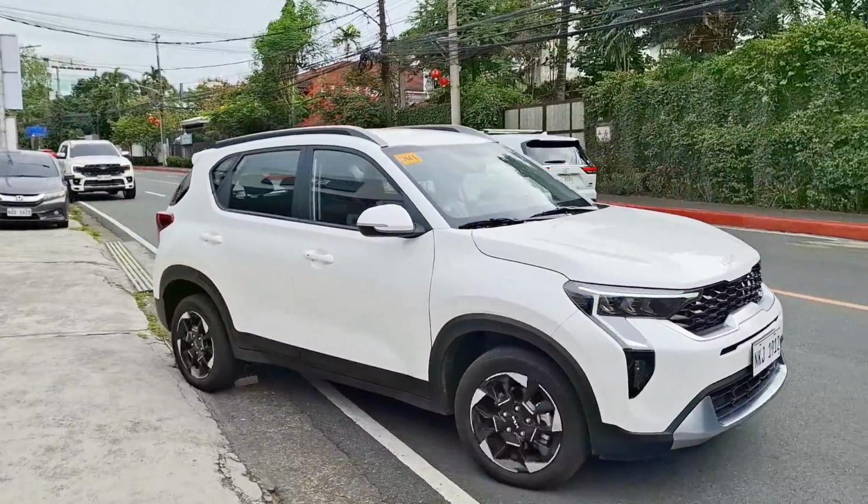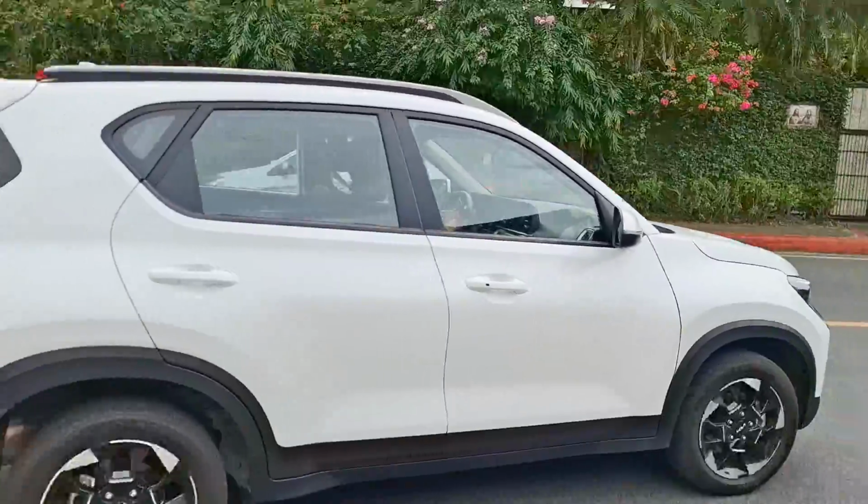Now, having driven both SX and EX trims, there's barely any difference between the driving dynamics of both, despite this EX being 30 kilograms lighter. The handling is great too. The steering feel is kinda numb, but it tightens up once you reach faster speeds. NVH is really good. That's what I praised a lot with the SX top of the line trim.